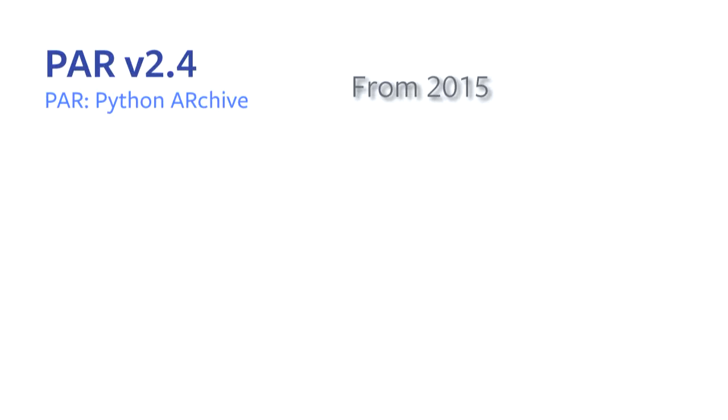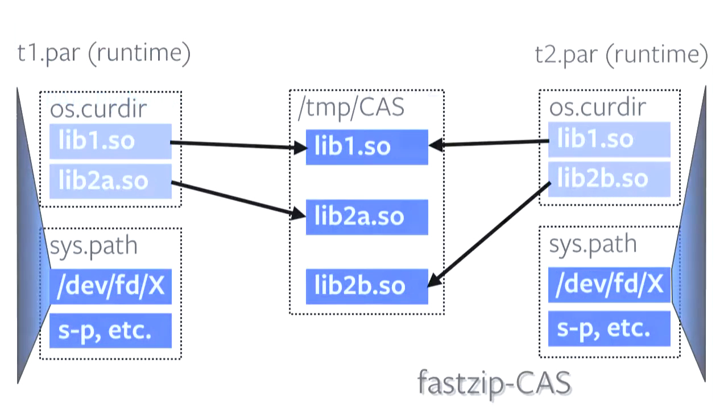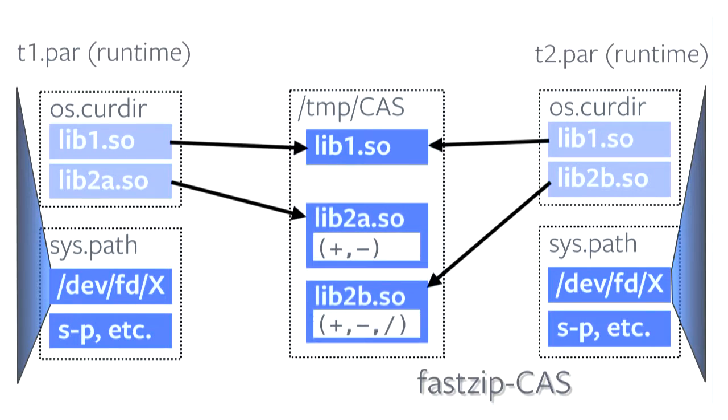Okay, this is about when I showed up, by the way. I took a look at this and said, wait a minute. We're extracting all these libraries, but these libraries often look a little bit like this. So this is fast zip cast. The reason we had a version A and a version B of lib2 is that version A had, let's say, some functions that gave us addition and subtraction. Version B had addition, subtraction, and division. We don't actually need version A, right? Because everything that tool1.par needs to do, when it calls into this library and says, hey, teach me how to add something together, the other version could have given them that answer. Likewise, teach me how to subtract something. The other version could have given them that answer.